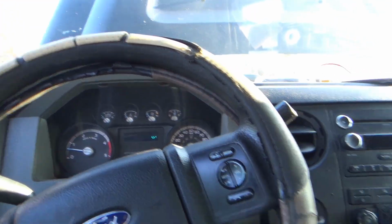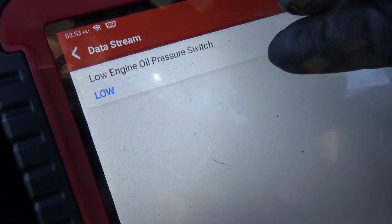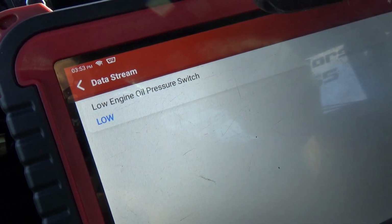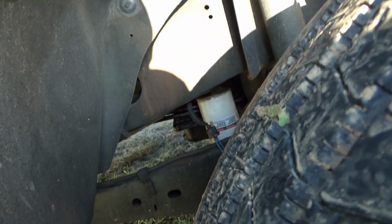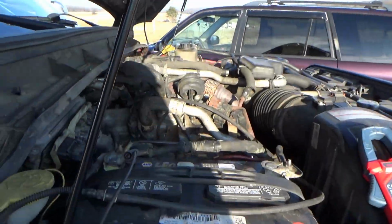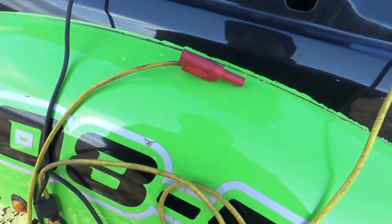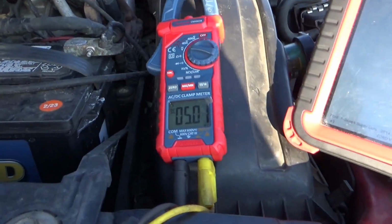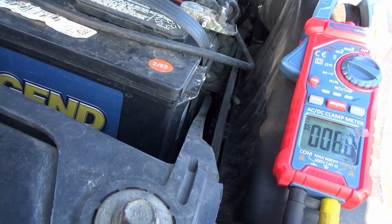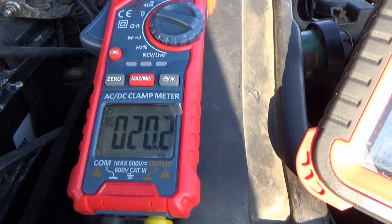Let's go under the hood, try to find it, and see if we can make this say high. Okay, so I unplugged the oil pressure switch. It still says low. So now I want to measure the voltage on there, and if it's high voltage, pull it down. It's a pull down sensor. Alright, so there's the oil pressure sensor connector. 2 pins. So I just grabbed both of them, do a measurement up here, and on one pin we have 5 volts, and then on the second pin we have 20 millivolts.